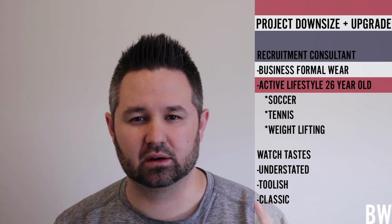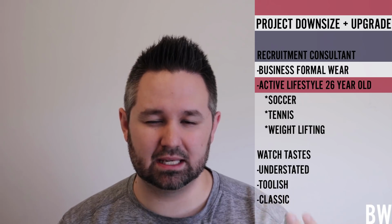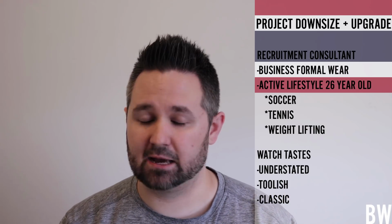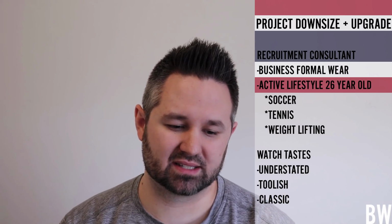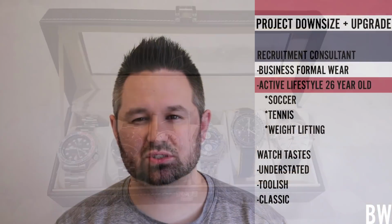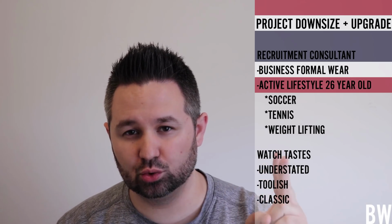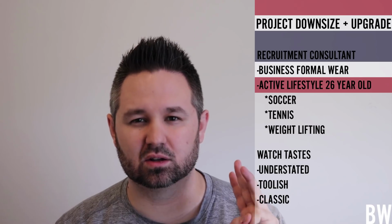Now what's important here is Rick has two keepers. One of them is the SKX. He wants to keep a Seiko beater. I can't fault him for that. And if he wanted to sell it, he really wouldn't get that much for it anyways. So I think that's a good move. The other keeper is the Speedmaster. Now, the three words that Rick uses to describe his watch tastes: one, understated; two, toolish; and three, classic.